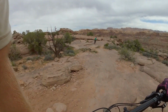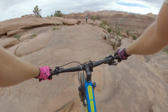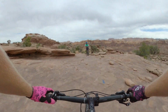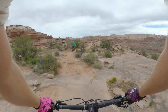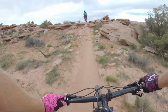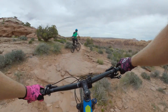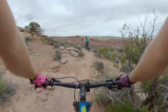So another thing this trail is known for is breaking bikes. Something to keep in mind. Can hear the Jeeps down there. Woo! Yeah, if they're little G-outs like that, I'll go for them, because the momentum can carry you up. I just don't want to have to torque anything, you know?